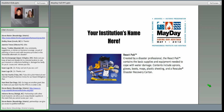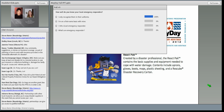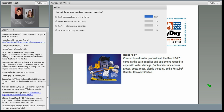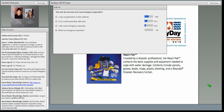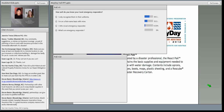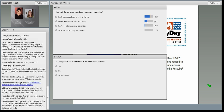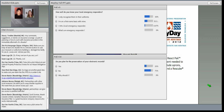And while you're pulling it over, I wanted to ask Ron about the pilot historical and cultural property protection annex for your hazard mitigation plan. I think that's great. I was wondering whether you also did this through R&D, because Massachusetts has one. They developed one that was actually rewritten from the Massachusetts Emergency Management Annex. And then the state of Rhode Island worked on one, and I know the state of Utah has been developing one. So I'd love to know whether you came up with this annex on your own or whether that was something that you were able to duplicate.